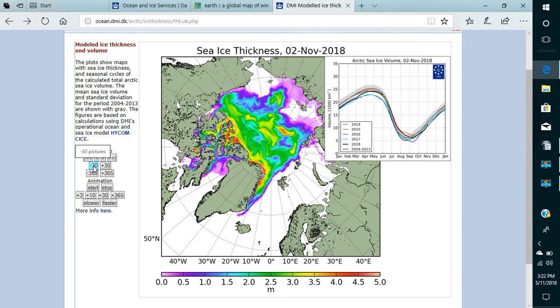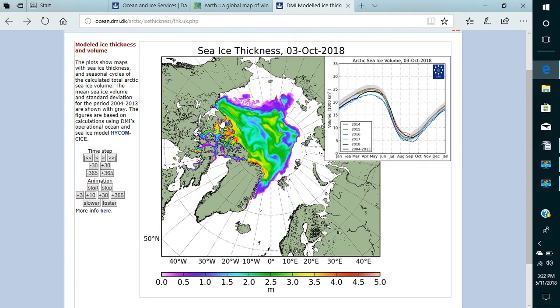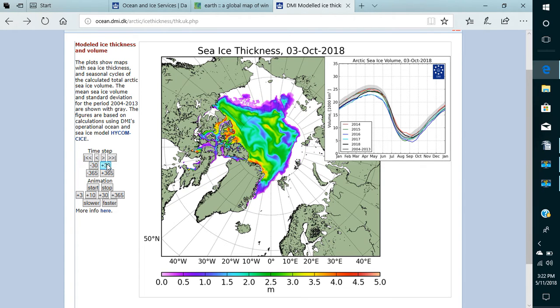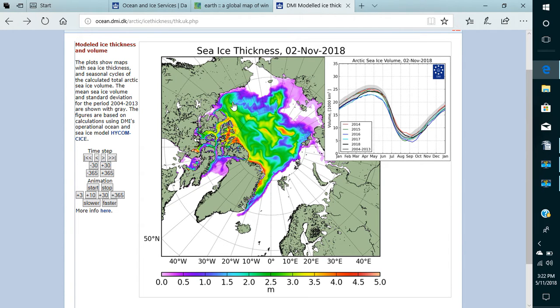And remember, this is all modelling. So see here, it was very thick in there, and it's not so red in there anymore. It's actually kind of gone backwards a little bit. More red ice along here, but certainly more green ice all in there. A month ago, now, so you see in the month of October, it starts to hit the Siberian coast there.